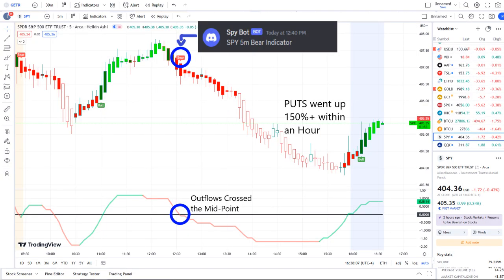And our SPY bot at 12:40 p.m. sent out a bear indicator. And from that moment forward, outflows crossed the midpoint to the downside. Pure weakness there on 42 vision, and put options went up 150% plus within an hour, guys.